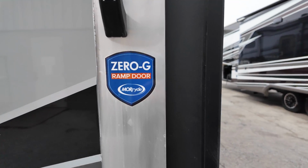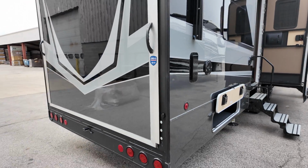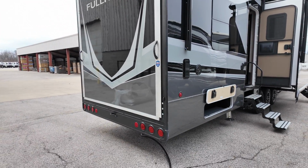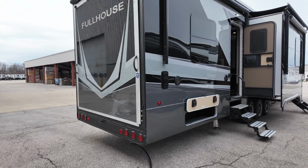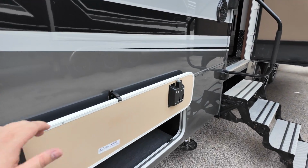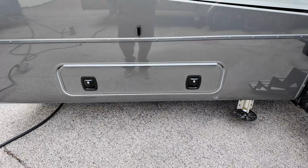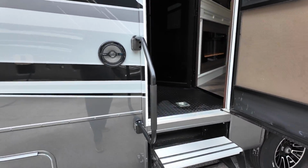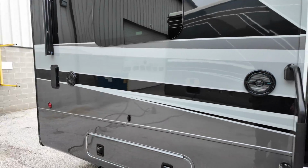That sounds right. Zero ramp gravity door. So just to reiterate, when you drop this down, it's one of those doors that you can flick back up with your finger or stop it. So you don't have to worry about it coming down and slamming on you. Now, speaking of slamming, since it has the 3¼ inch thick wall, you're also going to get a little bit thicker, a little bit heavier latch doors. And you see how that just slammed down real nice and easy. Speakers, bada bing and a bada boom.